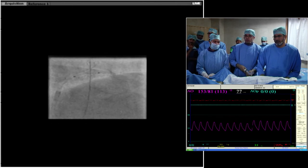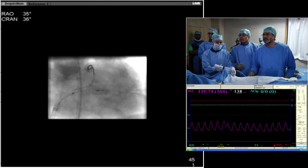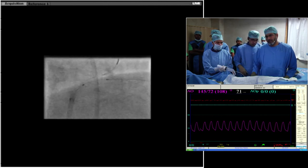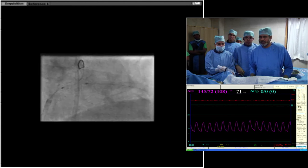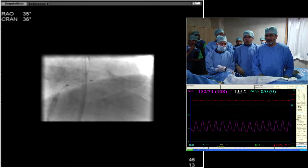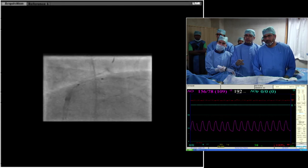I just wonder, in India, what percentage of patients that have left main and multivessel coronary disease you think are done by coronary bypass versus percutaneous intervention? Most of the patients go for bypass surgery. We are giving an option of triple vessel stenting if we find that the lesions are suitable and the SYNTAX score is okay. But still here, the majority of the triple vessel diseases go for bypass surgery.